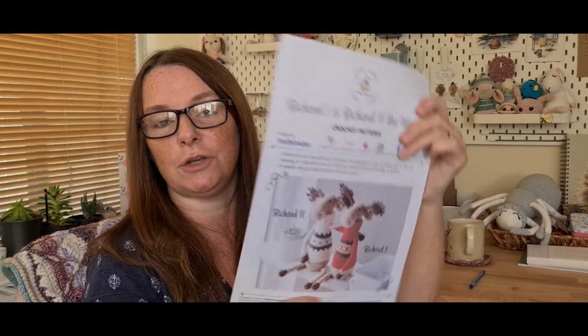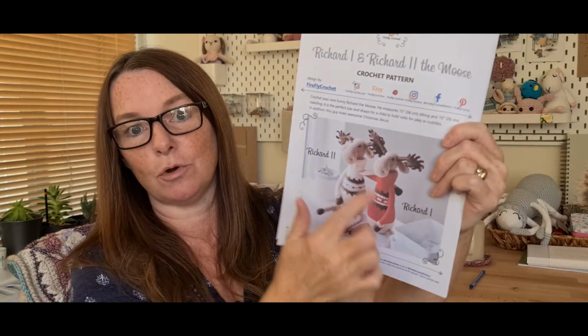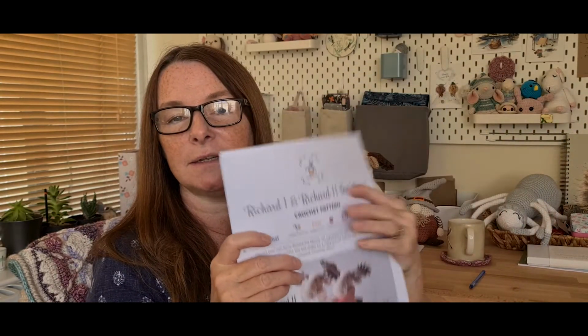And there's two, obviously there's two, Richard 1 and Richard 2 there. So if you wanted to do one with a red jumper, so it is more Christmassy, then you can do that. So I might make one in red.